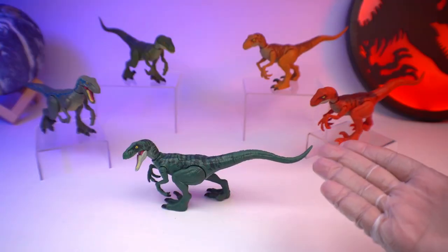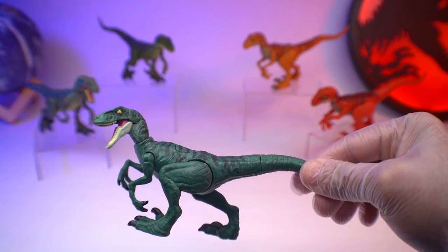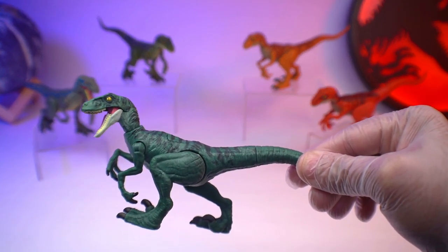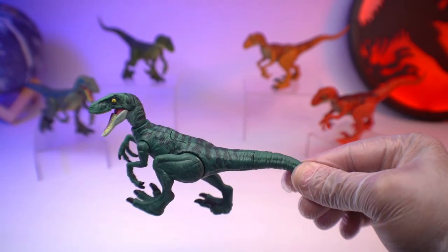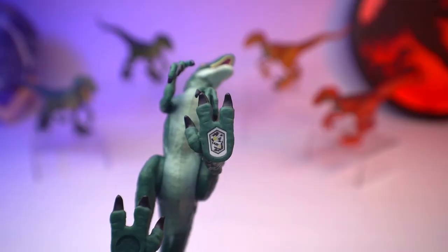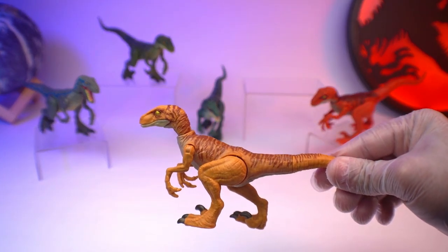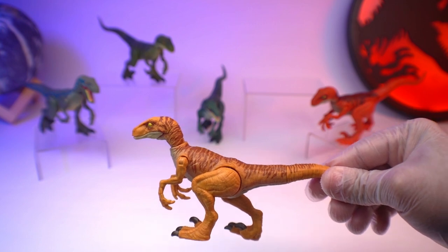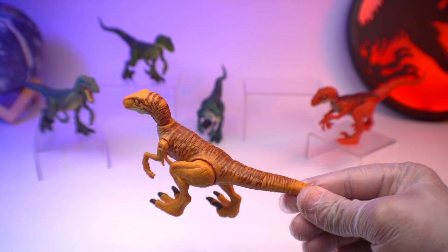V3 and Delta V2. This figure is from the Jurassic World Primal Attack Camp Cretaceous Savage Strike figure pack, identified by its dark aqua green body and dark striping on the back. V4 is from the Jurassic World Primal Attack Camp Cretaceous Savage Strike figure pack, identified by its orange body and mid-brown striping.